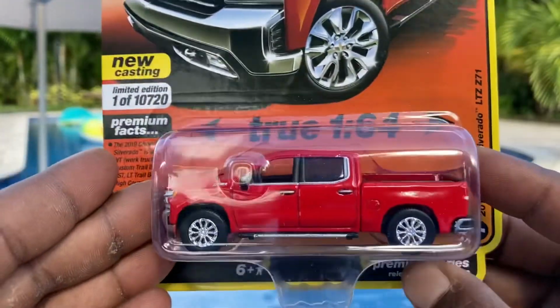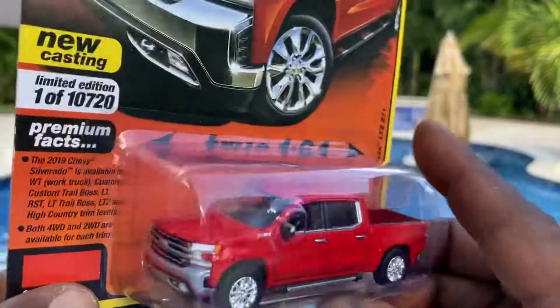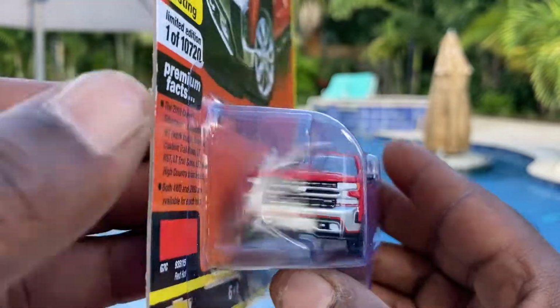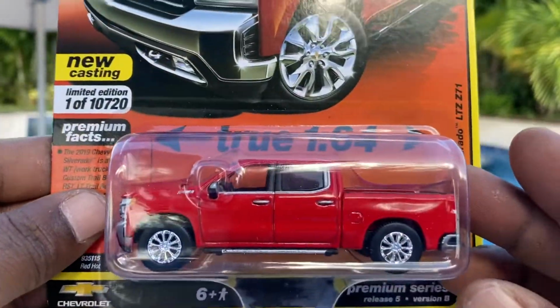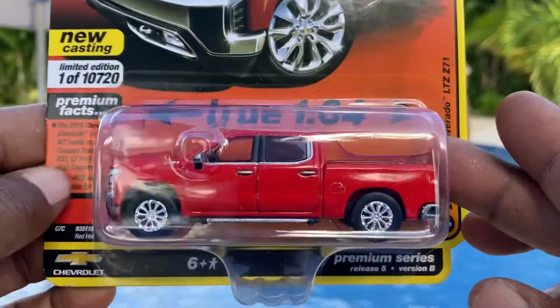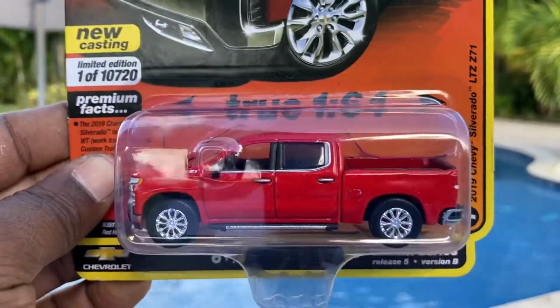Most people really love the old trucks, and I do too, but I have an affinity for the new trucks as well, and I think Auto World is killing it with these new trucks. Again, I don't love this color, but I love the truck. What do you guys think? You guys like? Are you picking up these cars? Let me know in the comments.